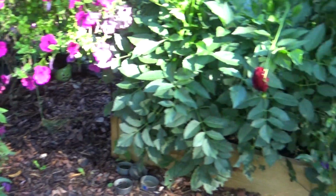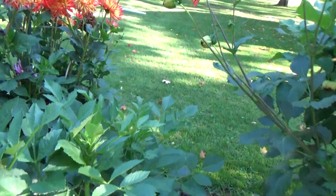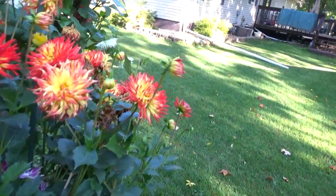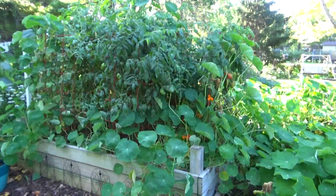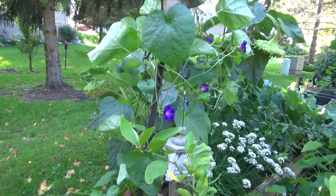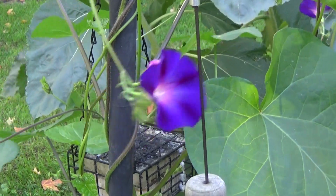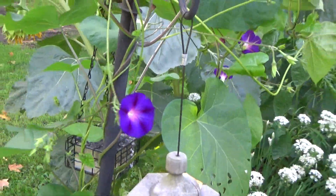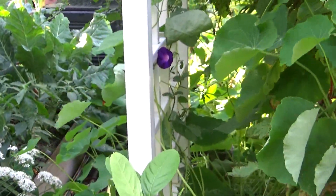Let me see if I can get between my dahlias here to show you some of the other ones. There was a path here. I'll kind of come over. I'm not going to go all the way to the back of the garden, but I want to show you the morning glory vine. Again, this just planted itself. I'm leaving it. I'll pull it all out, but look how pretty that is. So I'm okay with that one there. It kind of made its way in here too.